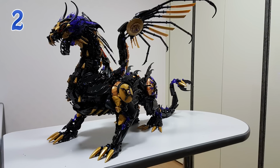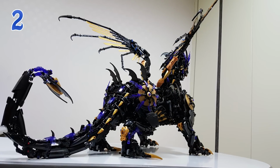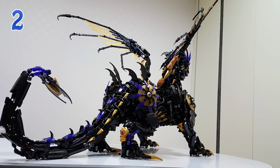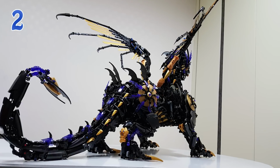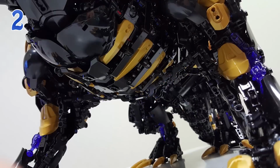Number 2 is one of those epic builds that show up from time to time. This is a Ragnarok Dragon by Destroyer. It's an Asian builder, so I'm not sure about his real name, I can't read it. But the whole build is called Ragnarok Unlimited, and it is hosting, I'm not sure how many parts, but probably in the thousands. This is a massive black and golden dragon that is built mostly from Bionicle and LEGO Factory pieces.